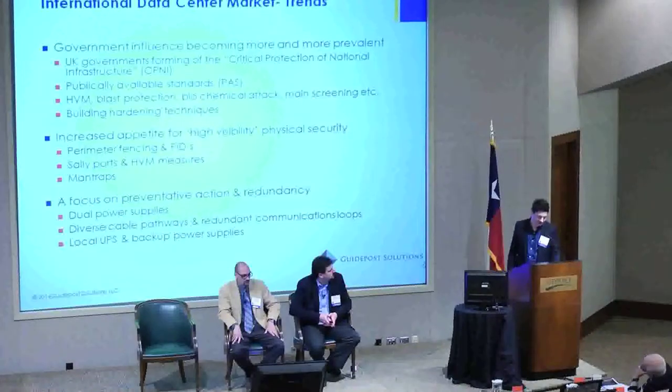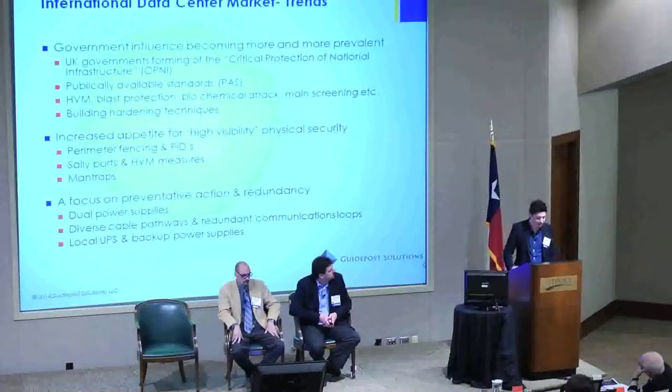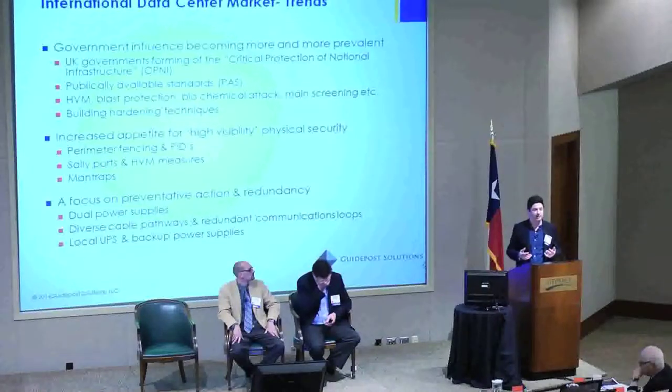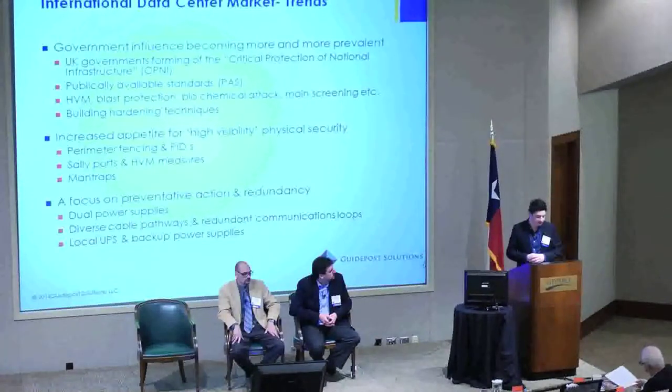What we like to focus on, and again, Shane touched on this when he was talking about some of the challenges, is being involved at the right time. And for the same reasons that Shane mentioned, it's important to be involved in a design at the conceptual stage from a security standpoint. That's really our chance to explore some of the ideas around crime prevention through environmental design, and that could be using, say, the landscape to influence our security designs, and designing in things like redundancy and preventative measures into our security designs. And that could be concentric layers of physical security or diversity within our cabling infrastructure and redundant communication loops.